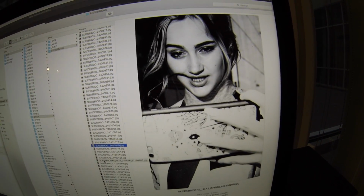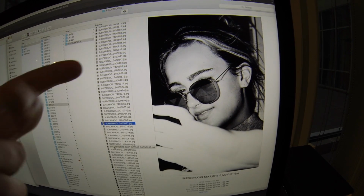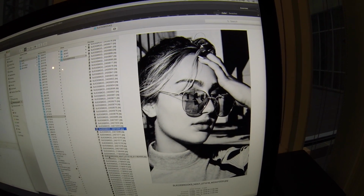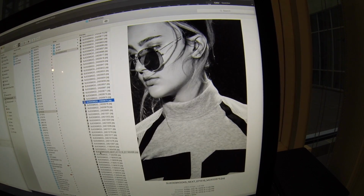These are just a few of them. Which one would you choose? And then there's some with sunglasses, some other things. Sometimes it's difficult to figure out what's going on. So this is more of that. And this was basically her outside.